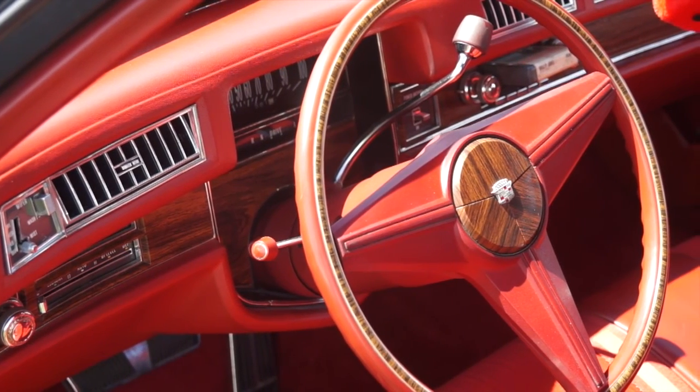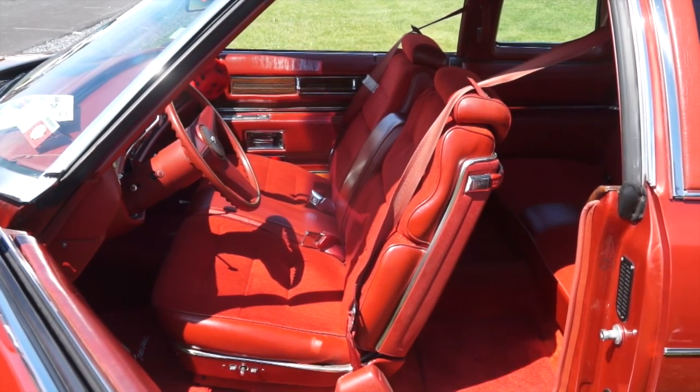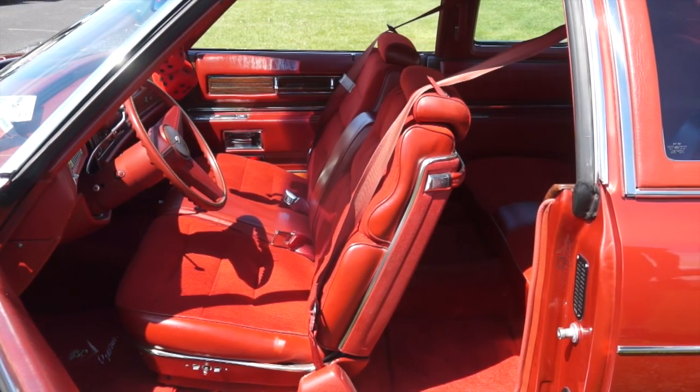And speaking of which, when you step inside the office department here of this Cadillac, this sumptuous interior, it makes you just want to drive from New York to LA. I mean, you could just go right across the United States in comfort.